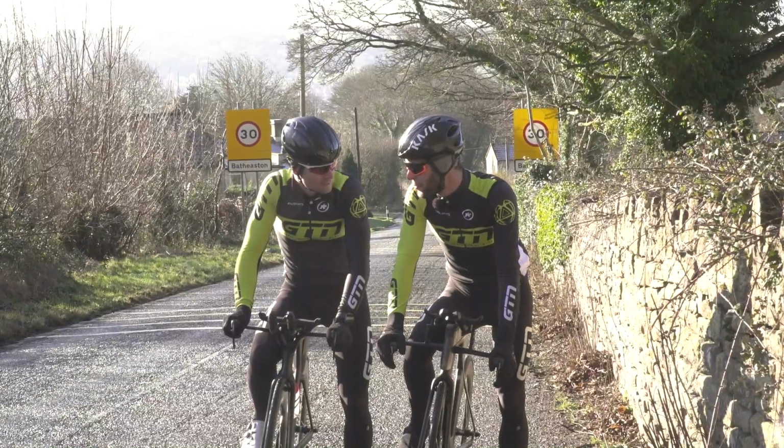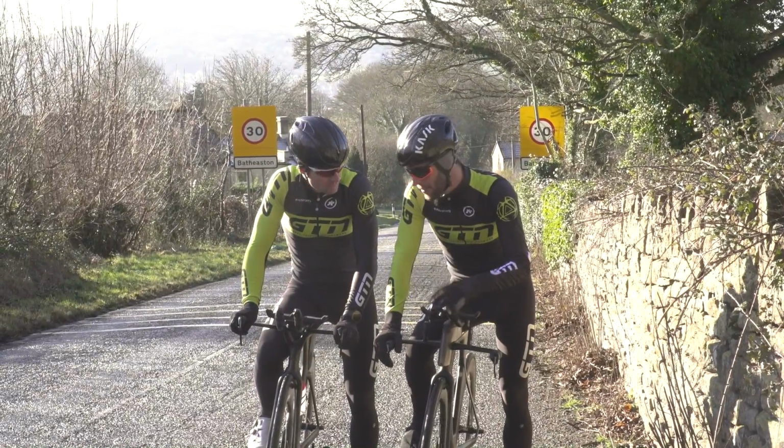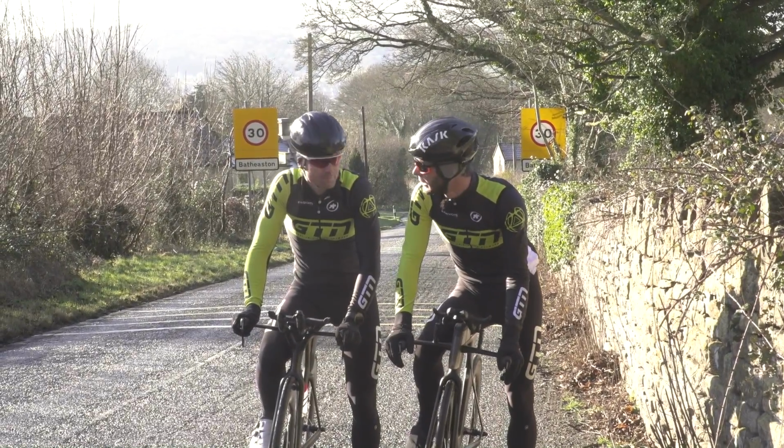Okay then, run one, 400 watts. I'm in the aero bars. Me in the hoods. Time. Let's go.